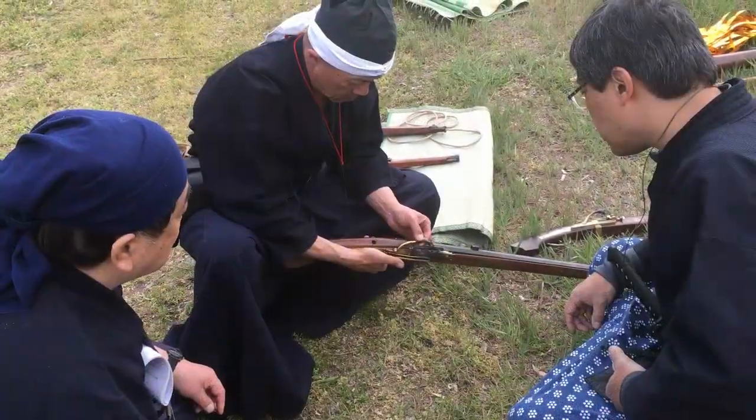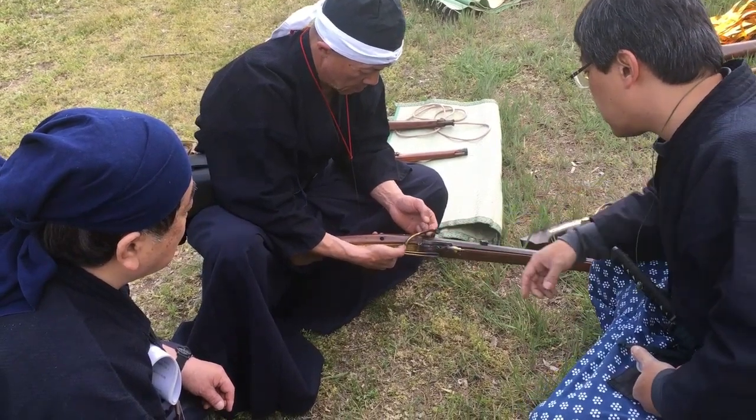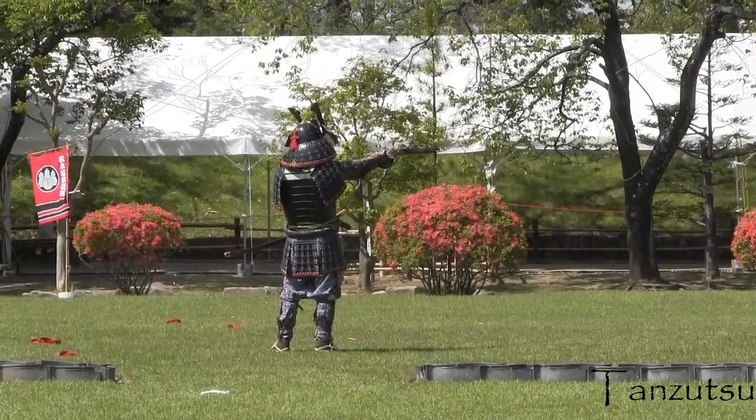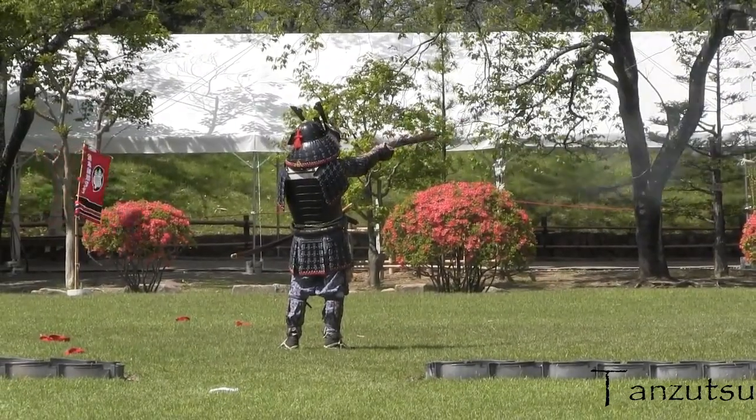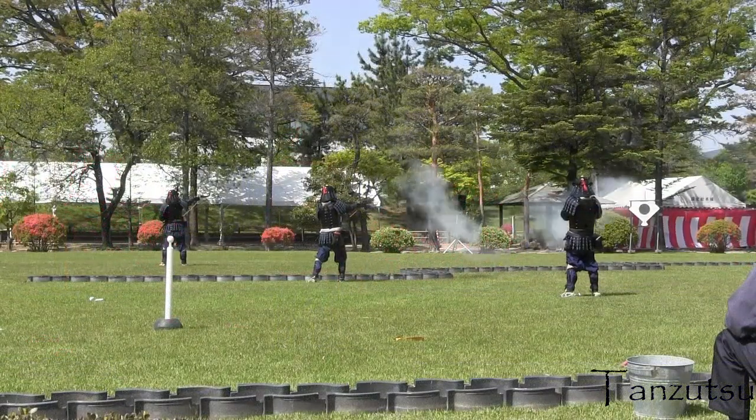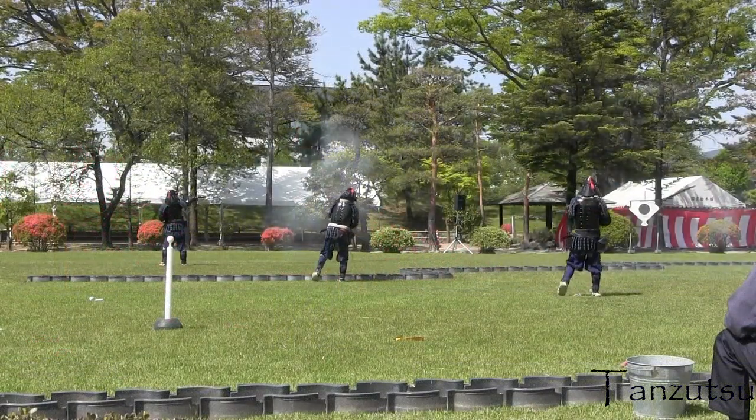Let's examine some of the guns that were used during the Warring States era. Pistols were known as tanzutsu, and although large caliber, their short range and long loading time made them impractical for battlefield use. They were sometimes used by mountain samurai, but were mostly seen as status symbols.